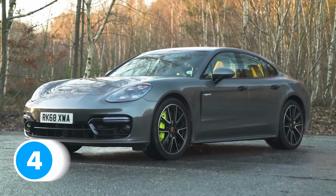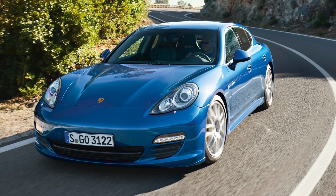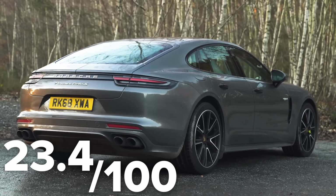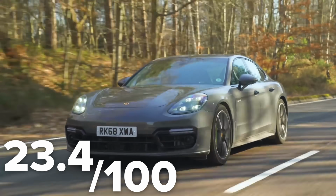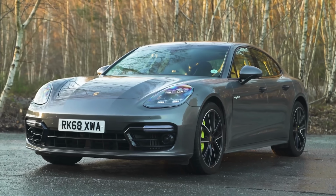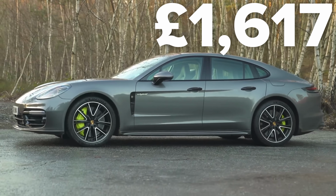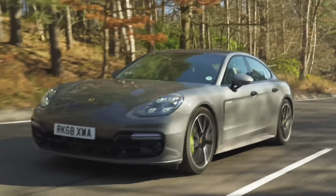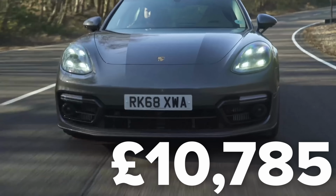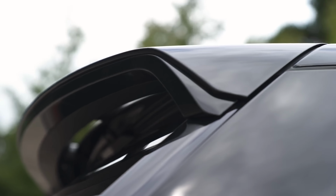Anyway, 4th place on the list goes to another premium German car, the Porsche Panamera. I'm specifically talking about the first generation model and old versions of the current car. Together, they scored 23.4 out of 100. Surprise, surprise, it's yet another case of luxury cars with common electrical issues. In the case of the Panamera, the average cost to sort out any of these issues was £1,617. The most expensive issue on a Panamera that was on Warrantywise's books was for a faulty timing chain, which cost £10,785 to put right.